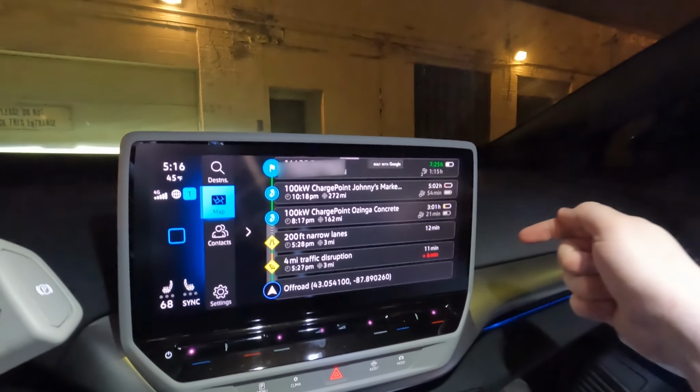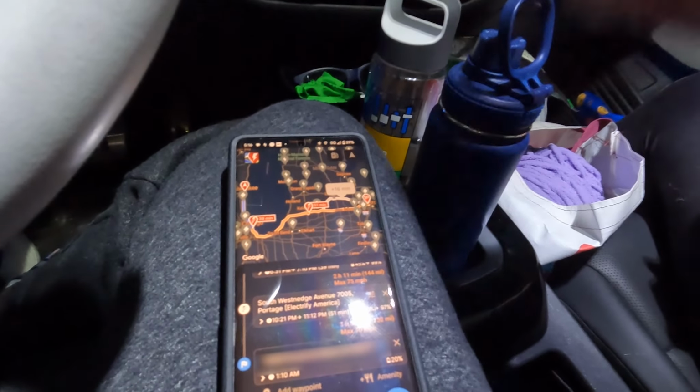We'll start with this. We will go to a Better Route Planner via Android Auto if we need to. What do you think? Sounds good. We'll give it a chance to kind of figure itself out. So thank you for joining the planning section of this trip.